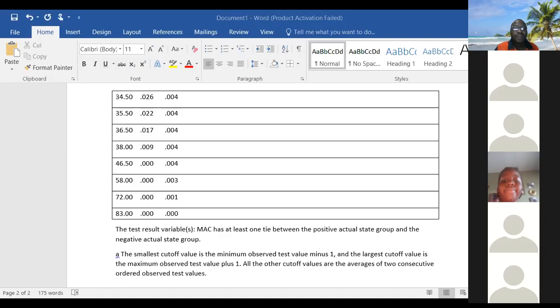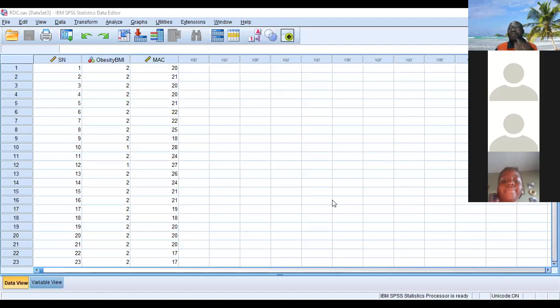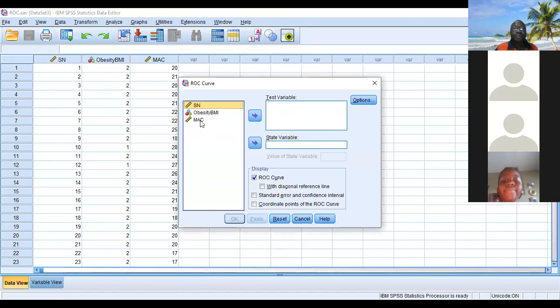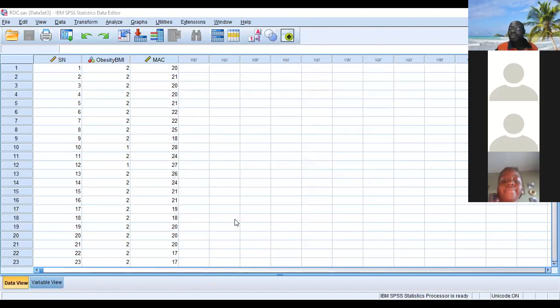Dr. Gulo, stop sharing so that we can see your screen. I'm extracting the data. Okay, Gulo, stop sharing, I will share now. Okay, sir. Let me share now. So this is my own, the same thing. So just quickly run it. ROC. So you see it. So this is the one I copied.